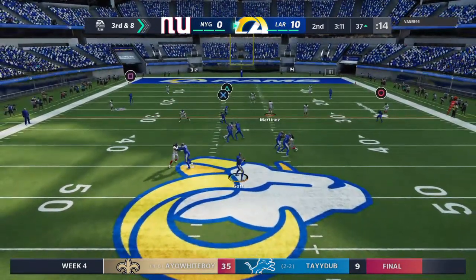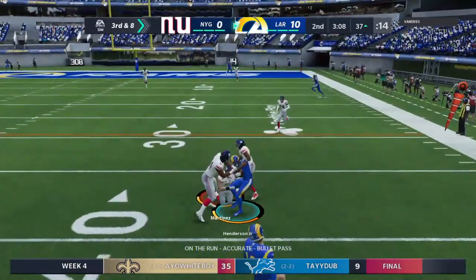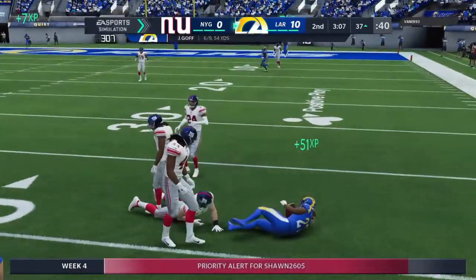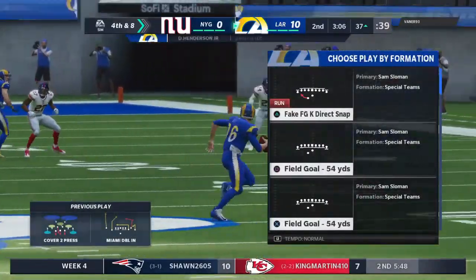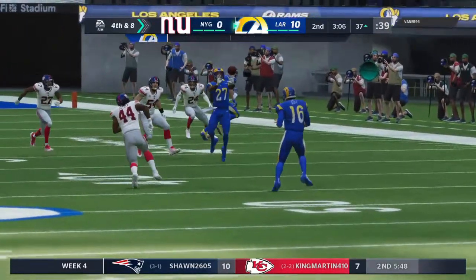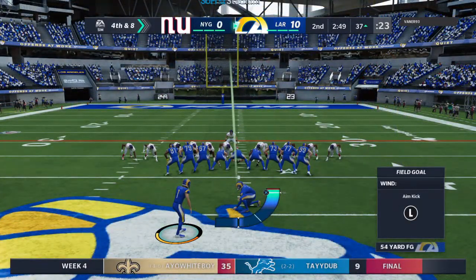Out of the gun, Goff. Eluding the pressure right. That's taken in by Henderson. No gain at all on the play there, and that brings up 4th. They rolled out of the pocket right, and I think he wanted a little something more out of that play, obviously. Instead, he hit a safety valve.